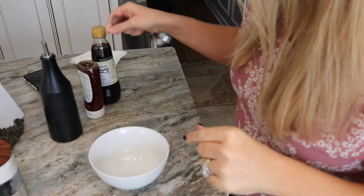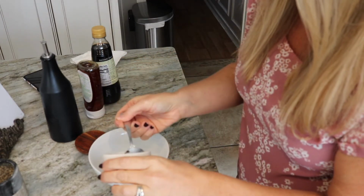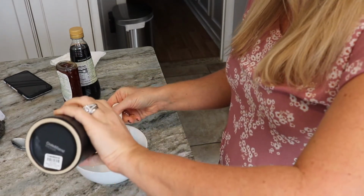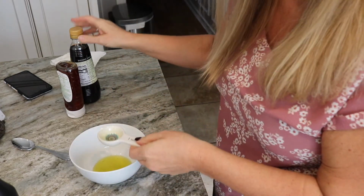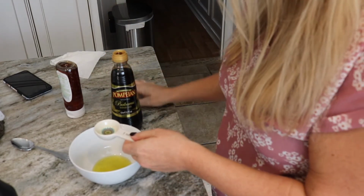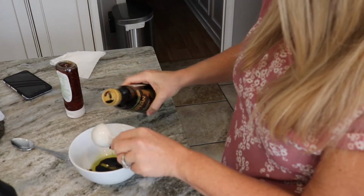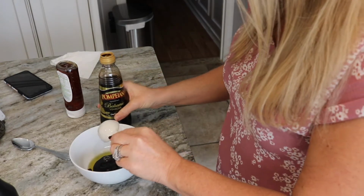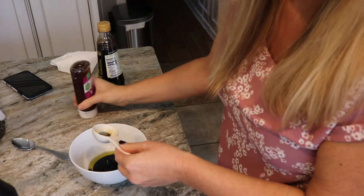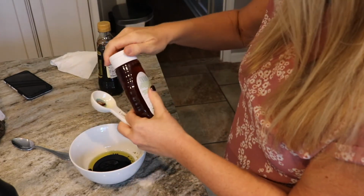Okay, so for this mixture, it calls for 1/4 teaspoon of salt, and then 2 tablespoons of olive oil, 3 tablespoons of balsamic vinegar, which I'm just going to use this plain one we picked up at Kroger yesterday. And then it also calls for 1 tablespoon of raw honey. So I'm just going to use the Simple Truth organic brand we picked up at Kroger yesterday as well.